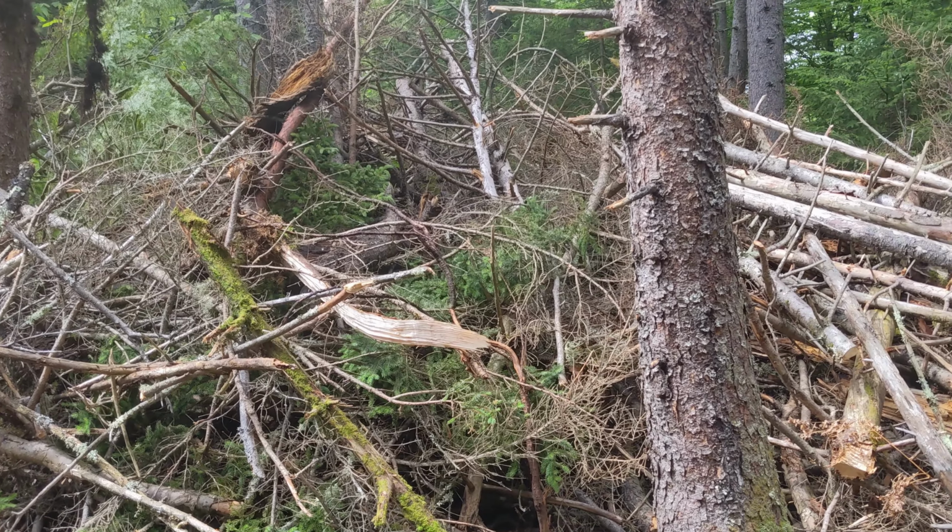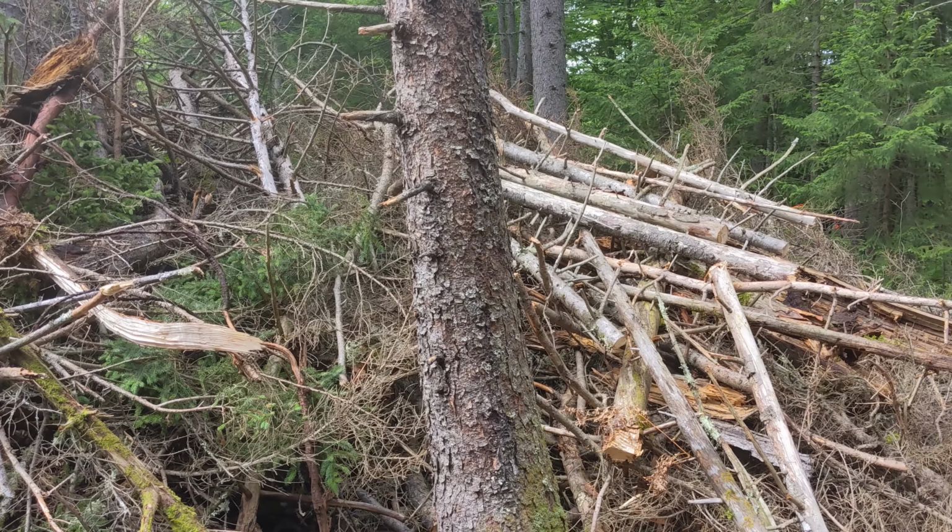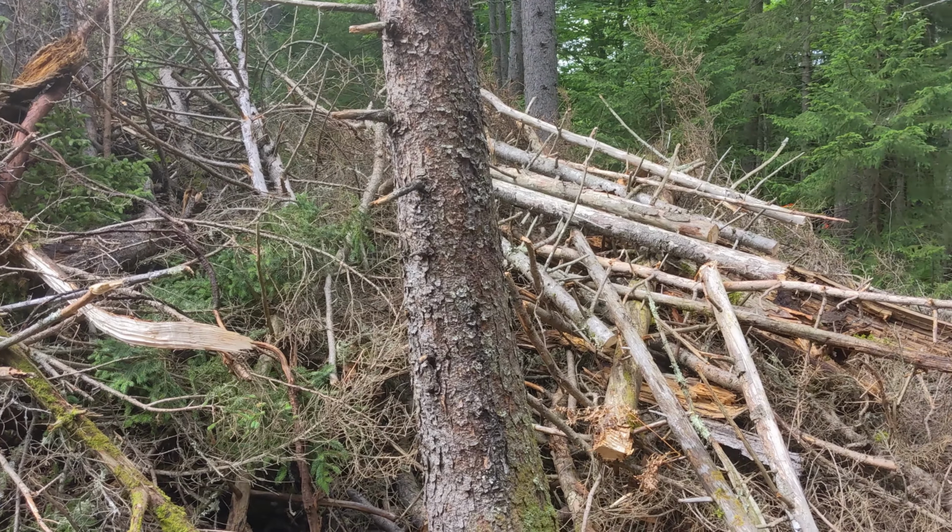In the previous video, you saw our big piles of slash and trees, logs that we cleared. And today we're going to try to chip them. The chipper that we're picking up is a pretty big chipper. This is not your average backyard chipper. It's actually rated to chip up to 9 inches.